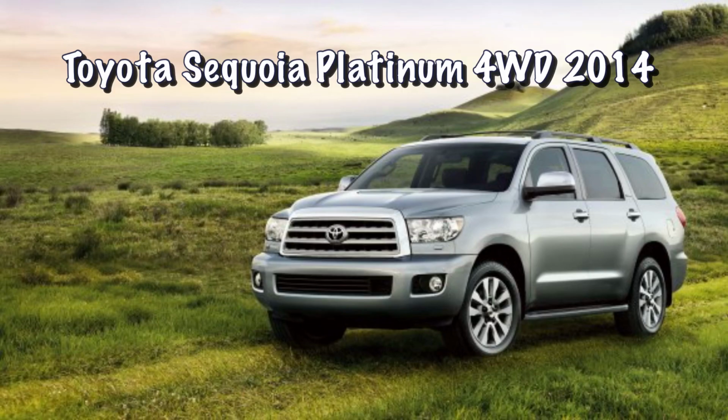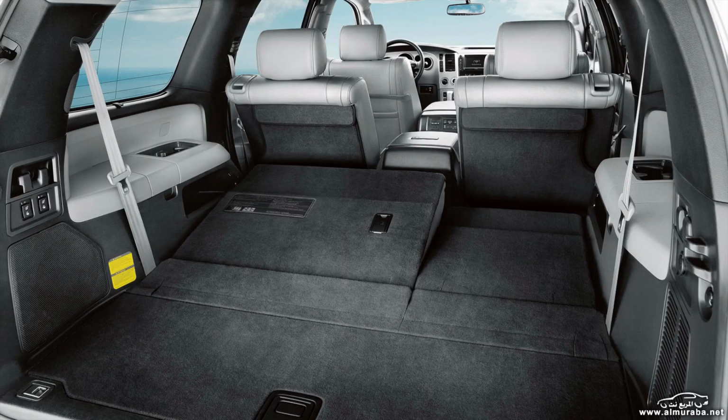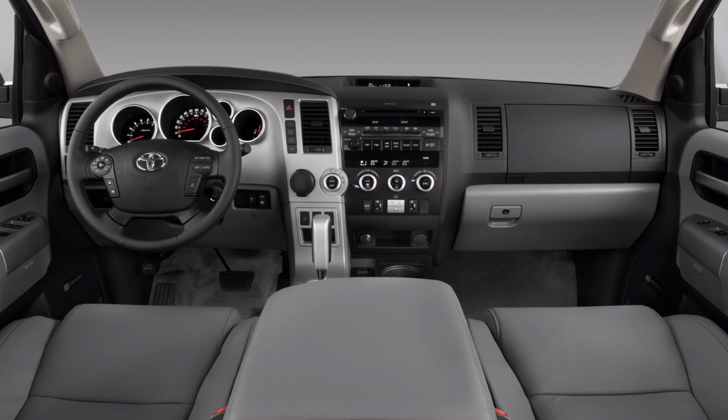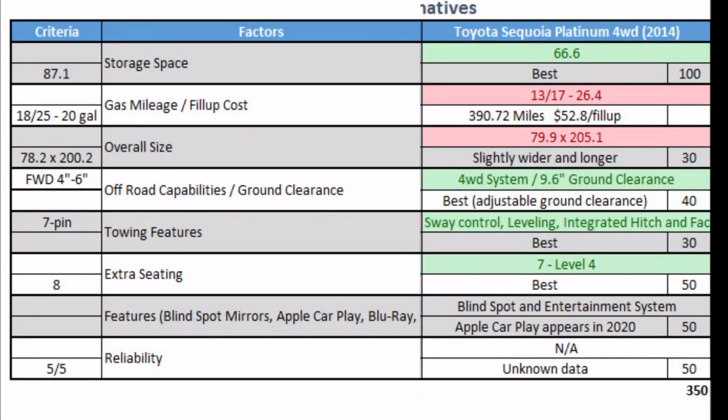We needed to get a slightly older model and the Platinum trim for the Toyota Sequoia to get all the features that we needed. It had many standout features including storage space, its ground clearance and 4-wheel drive system, and its towing features with sway control, leveling, an integrated hitch and factory 7-pin. Its worst features were around gas mileage, which was around 13 miles to the gallon, and how big it was. It was bigger than our minivan. The Toyota Sequoia came in with a score of 350.